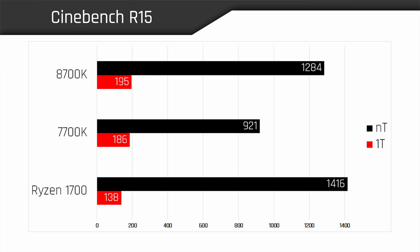Yay, competition. As you might expect, the 8700K wins in single-threaded marks here, crushing the Ryzen 1700 by a 41% lead and beating the 7700K by a smaller margin. Already it seems the 8th gen hexacores are keeping pace with Ryzen in both single and multi-threaded performance, something Kaby Lake failed to do earlier this year.